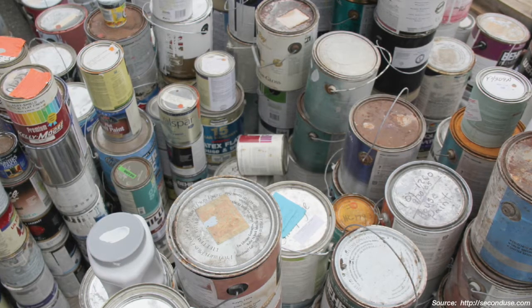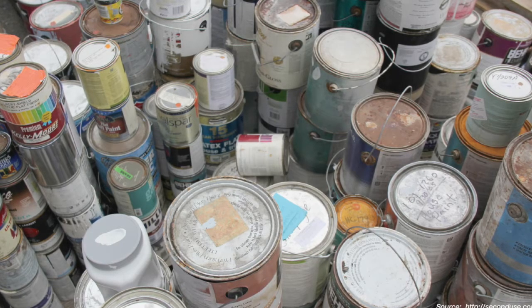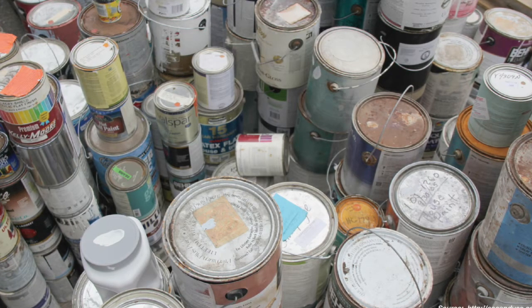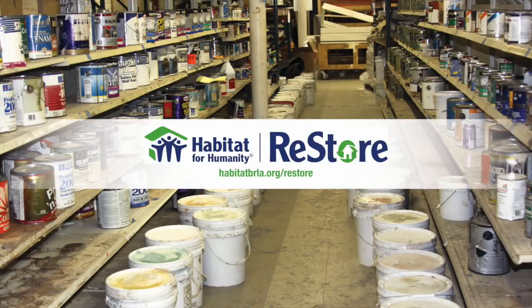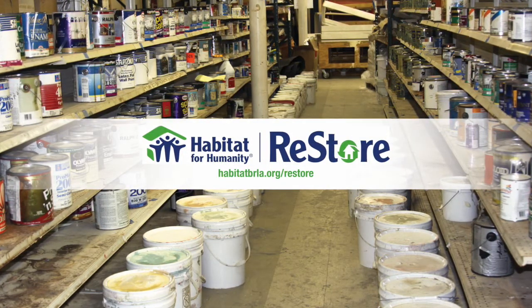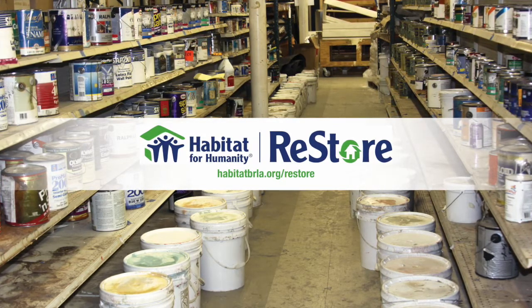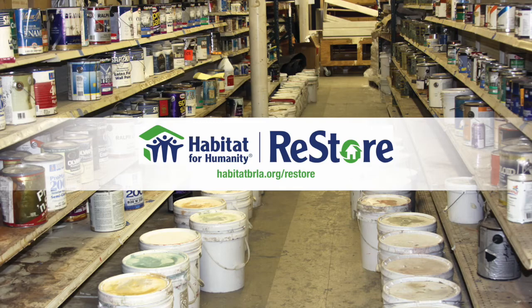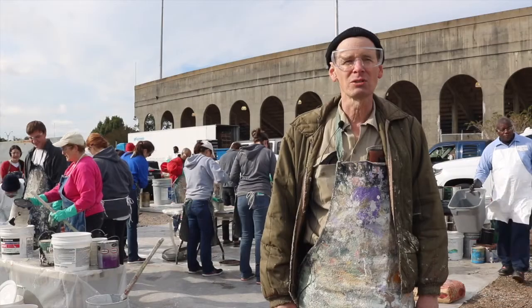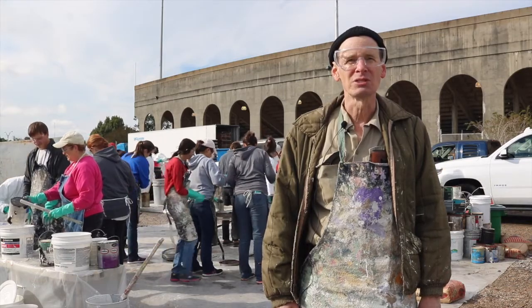LDEQ's mission here is to collect used latex paint, mix it up and repackage it for donation to the ReStore of Baton Rouge. The ReStore is a nonprofit organization that collects used furniture, paint, and other household items for resale to residents. Last year, we collected over 1,000 gallons of paint for resale to residents at low cost.